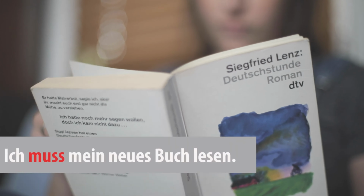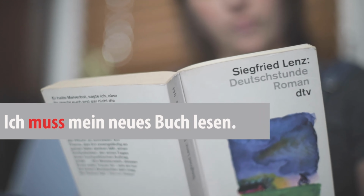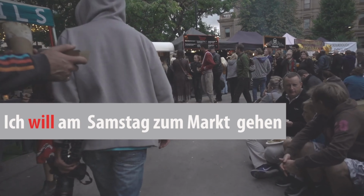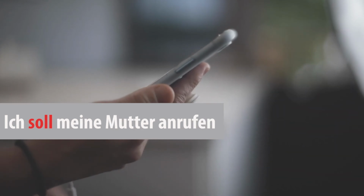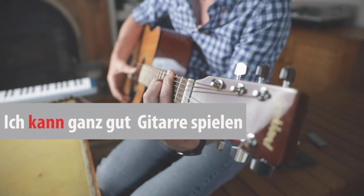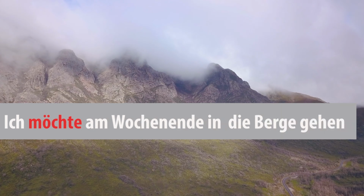Well, let's finish up with some examples. Ich muss mein neues Buch lesen. I have to read my new book. Ich will am Samstag zum Markt gehen. I want to go to the market on Saturday. Ich soll meine Mutter anrufen. I should ring my mum. Ich kann ganz gut Gitarre spielen. I can play guitar pretty well. Ich möchte am Wochenende in die Berge gehen.